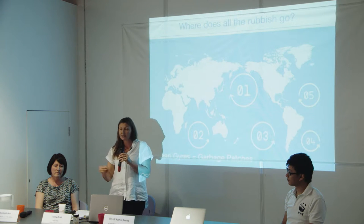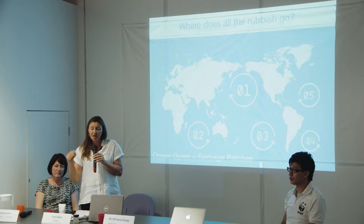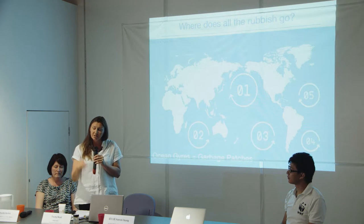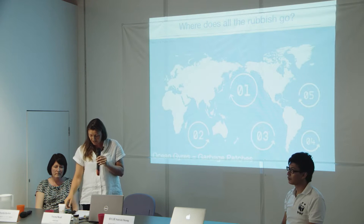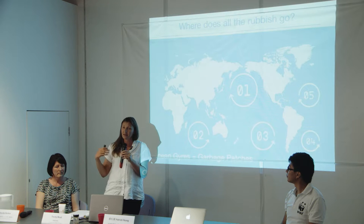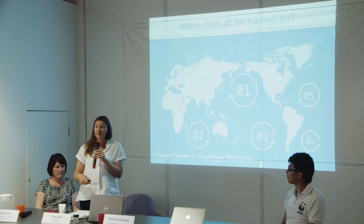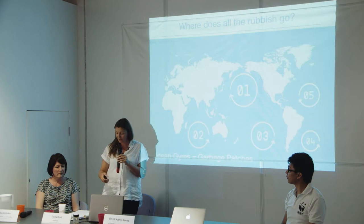And it's these particles, because it's breaking down in the sun and because of the waves and things like that. So whilst there's the big pieces, there's also the really small pieces as well. So it's a shame that what we're doing on land has a very big impact, not just in the Pacific, but all around the planet now. Our trash is moving everywhere.